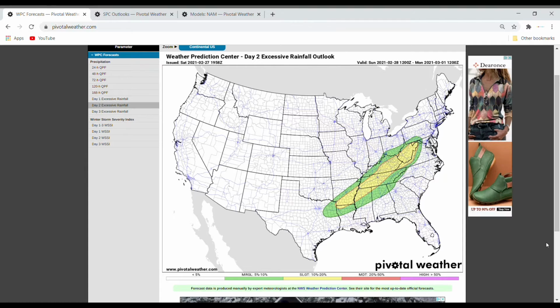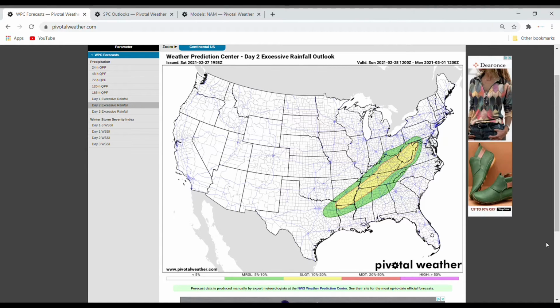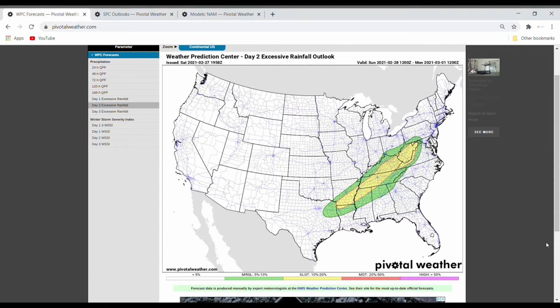But today we're going to be looking at some excessive rainfall, some possible thunderstorm risks, and then we're going to be finishing off with the NAM. Just a very simple episode today, but pretty useful information as well, especially if you are commuting during the day today. Now, here is the excessive rainfall outlook.